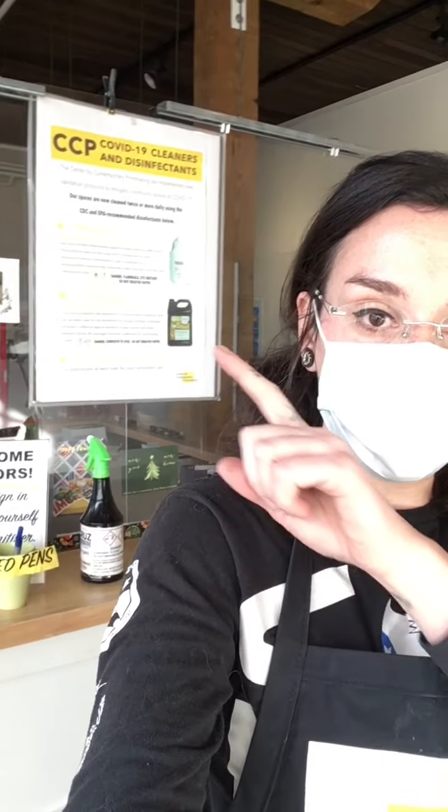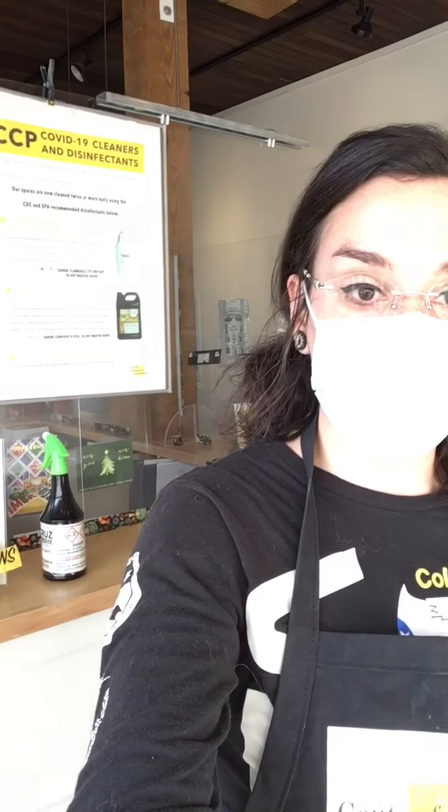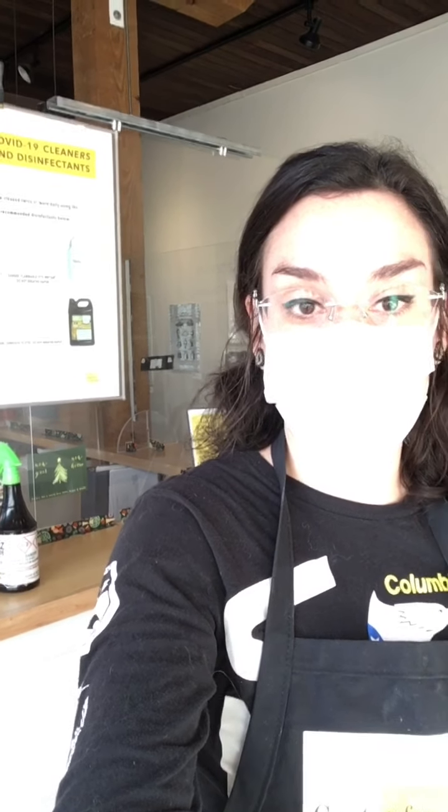We also have signs posted around the building talking about mask wearing and social distancing practices. We also have information on the disinfectants that we're using and where we're using them, with information about their toxicity or hazardous properties, if there are any.